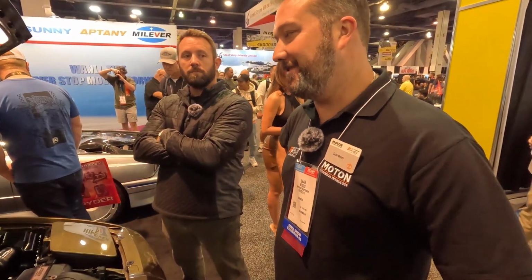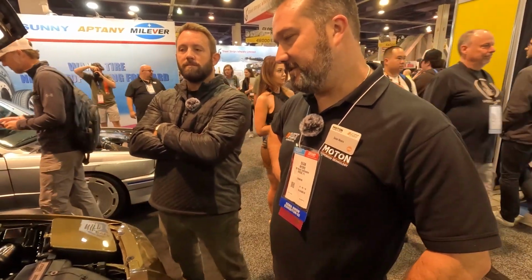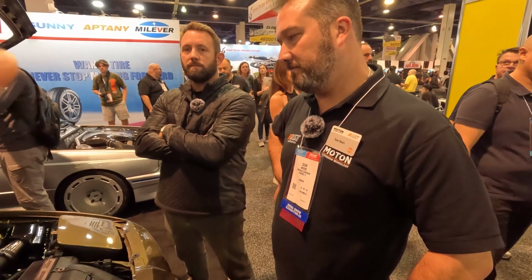Definitely enjoyed just seeing the liveries, seeing the way it looked. It was just so far from the street vehicle, it wasn't even the same thing.